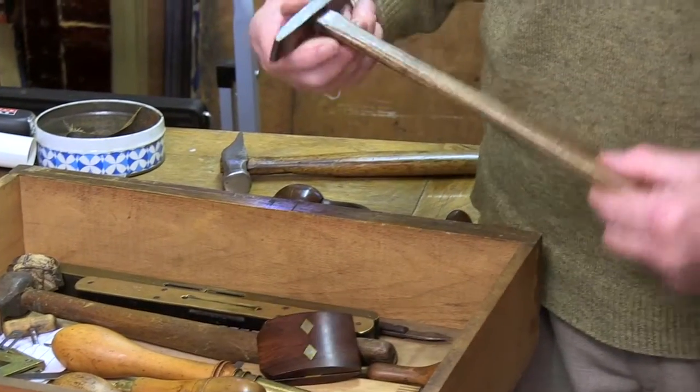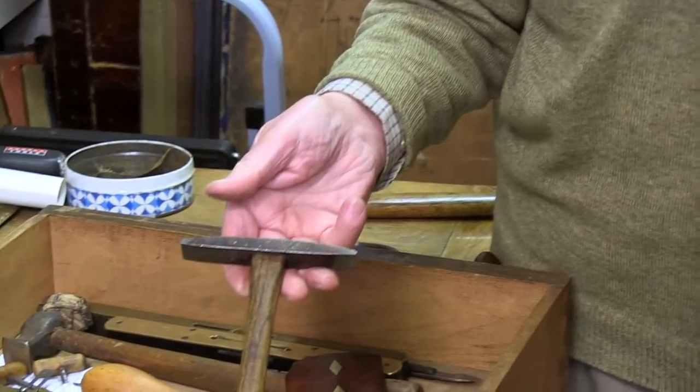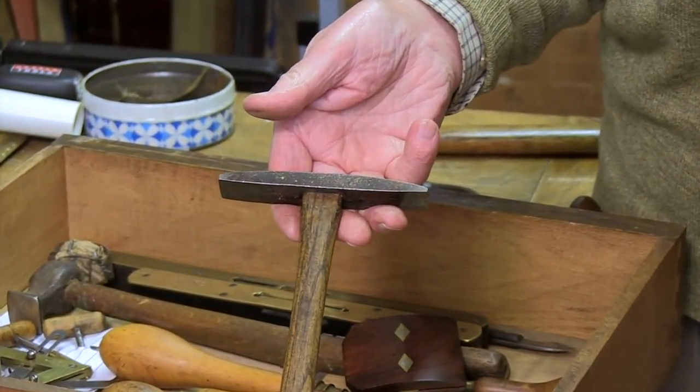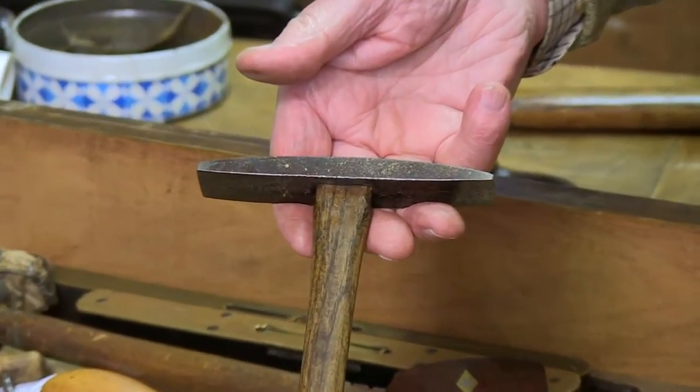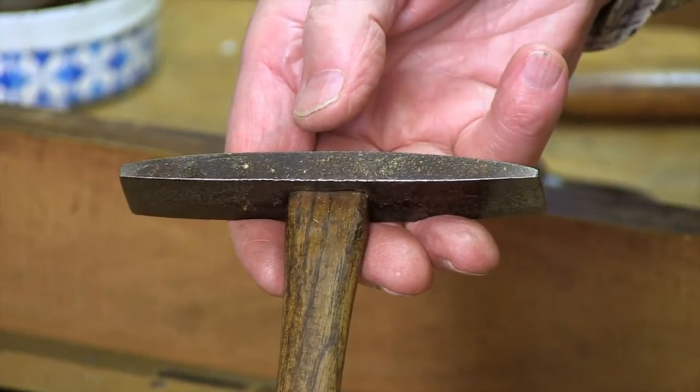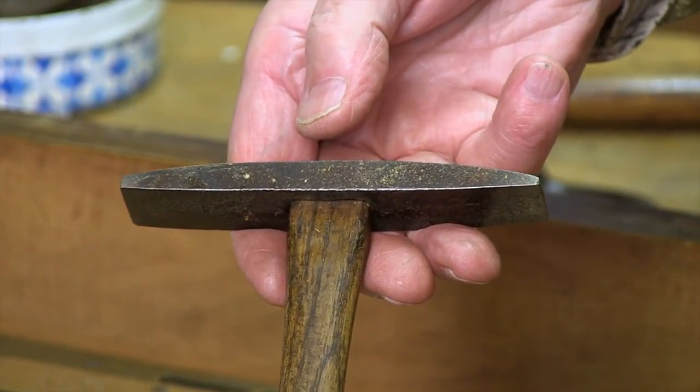This is quite an unusual hammer to most people. It's for setting the teeth of saws to make them go one way or the other. It was used in conjunction with an anvil, and the saw was placed on the anvil and the teeth were knocked over alternately, one side and the other.